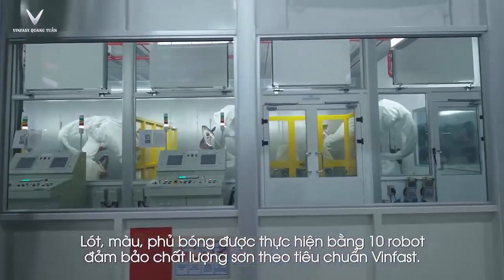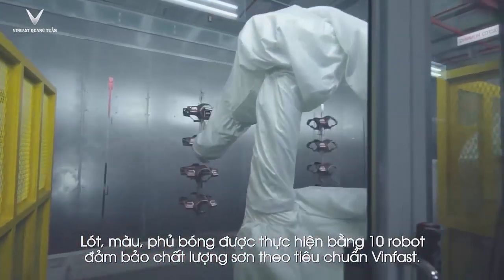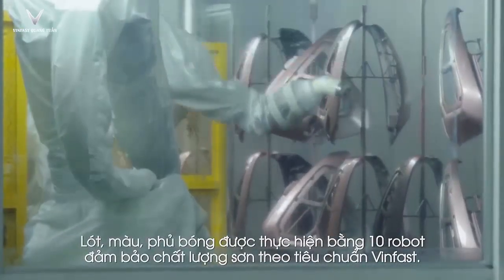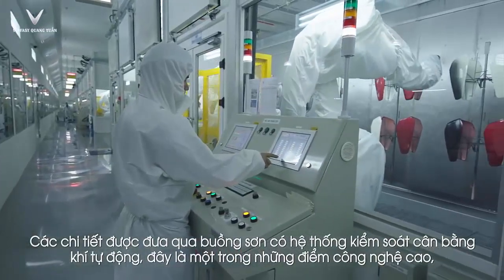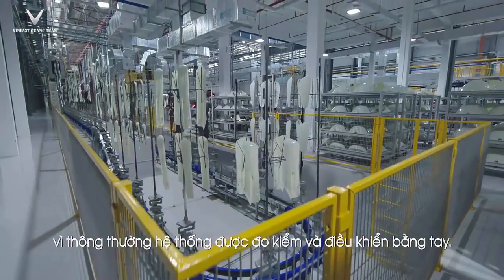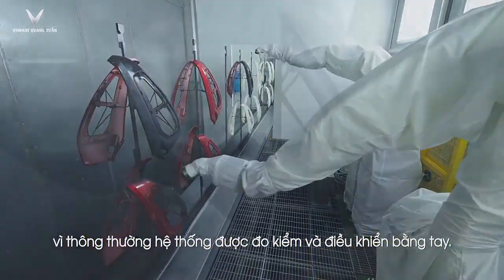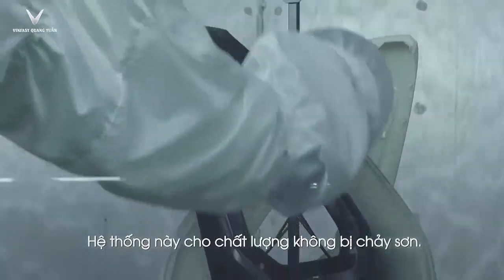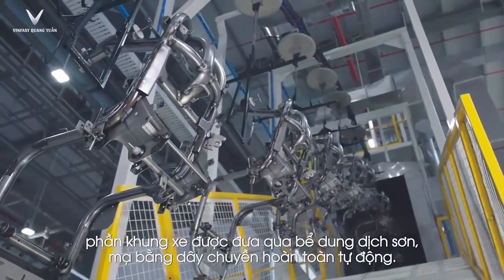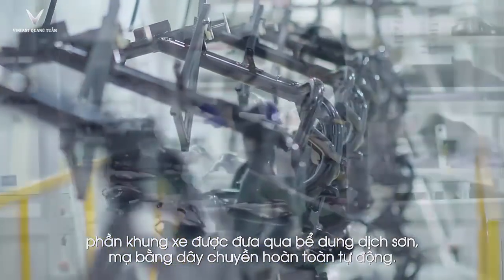Paint application is completed by 10 sets of robot arms and produces a surface finish that is unmatched in the industry. The paint chamber is equipped with an automatic airflow control system. This system improves the quality of the surface finish and prevents paint runs in the finished product. The bike's frame goes through a paint tank and the coating process is 100% automated.